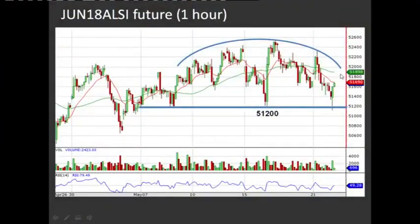Unless it can really get going and push out to the upside, if it continues to make lower highs, as has been the case over the last week or two, then there's a propensity that if it makes another lower high and begins to roll over again, it starts to increase the odds that we could see a break below that lateral support at 51,200. That would bring the lower targets into play, down at about 50,500, that sort of area. So I think it's worth monitoring.